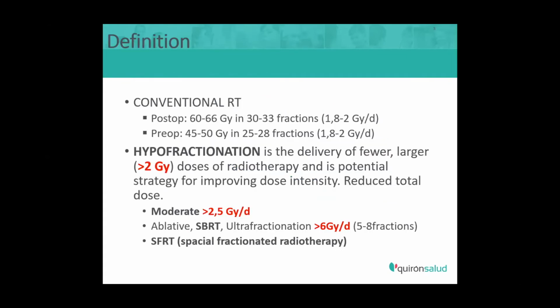Conventional radiotherapy is given in 30 to 33 fractions if we could do it postoperative. And if we go to pre-op, it's 25 to 28 fractions.